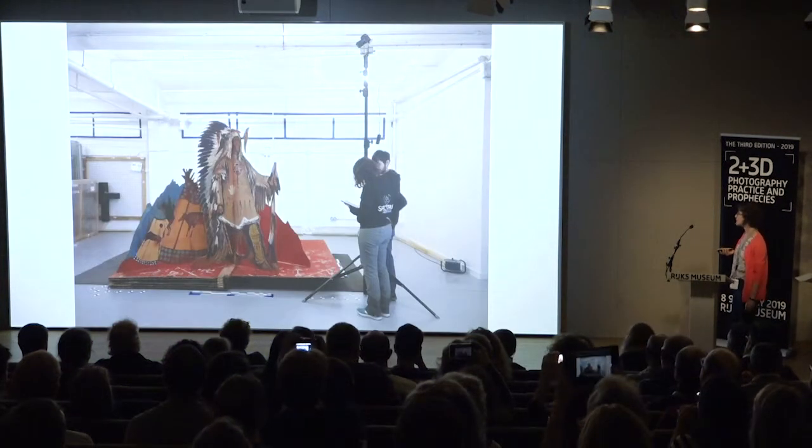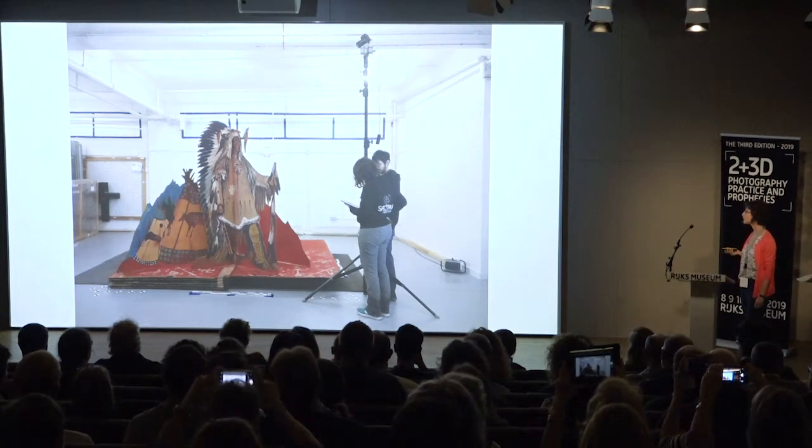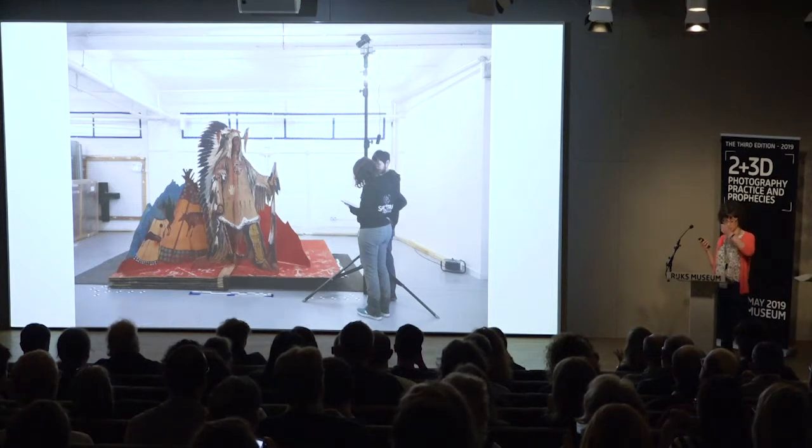The second tool was a 7-meter telescopic pole. This allowed us to have an aerial view, but also to get really, really close to the higher parts of the panel, especially in the Indian, that was over 3 meters high, and it was extremely thin.